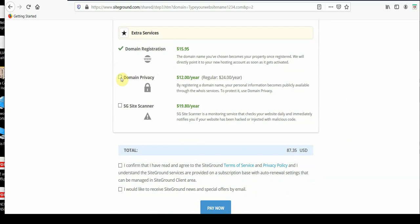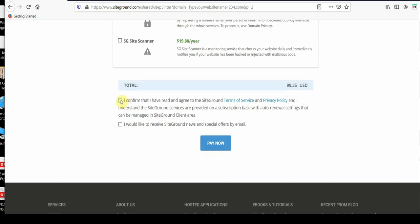Now I recommend the domain privacy because you don't want some random people emailing you and stuff like that asking you about your domain name. So let's go ahead and check that, and let's confirm and pay now to register your website name.